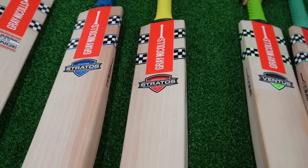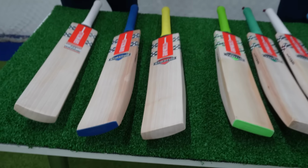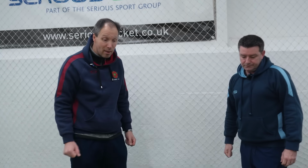It's a pretty good bat. Feels very nice in the hands. Be interesting to see how that one goes. It's interesting to see how that one hits.